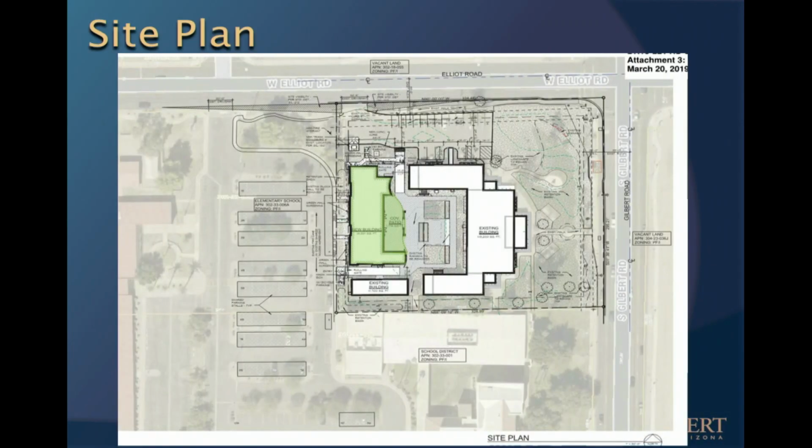There's an existing parking lot on site, and there's one access off of Elliott Road. That parking lot doesn't accommodate the size of people coming to the museum, so there's also a shared parking agreement to the west with the Gilbert Public Schools so that they can have adequate parking on the site.